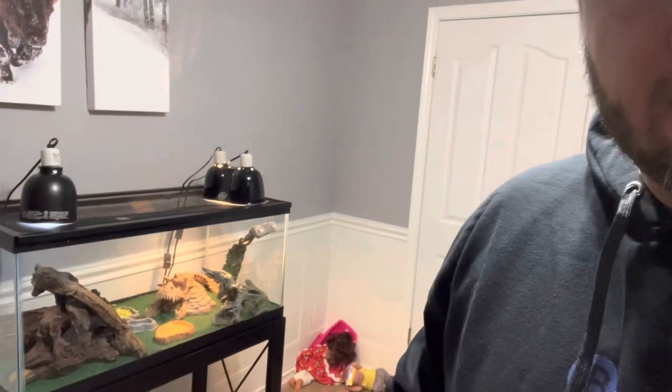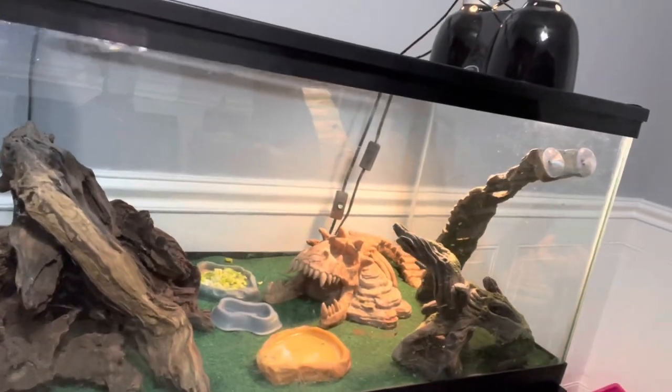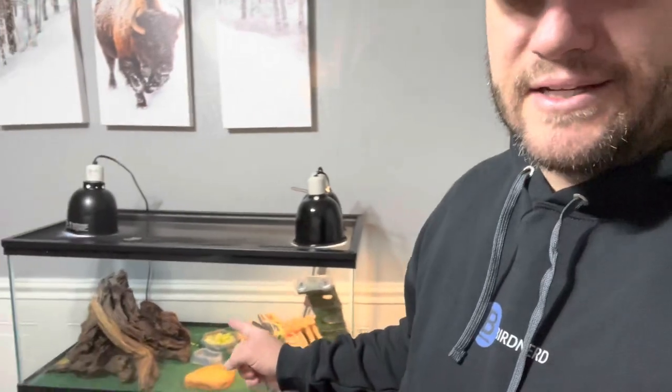My boy has a bearded dragon that he's had for almost a year now. He's hiding down here. He's like, what's up, guys? He's actually a really, really good bearded dragon. We've really enjoyed him.